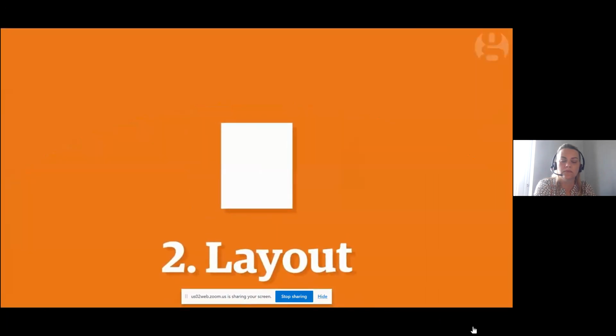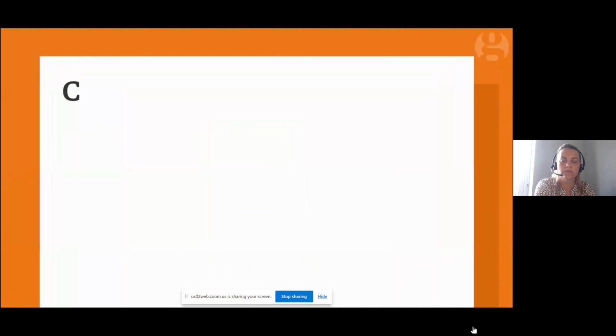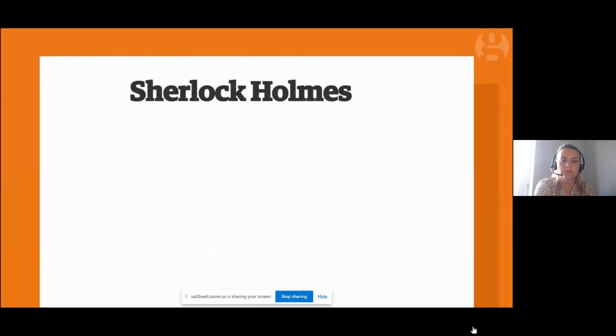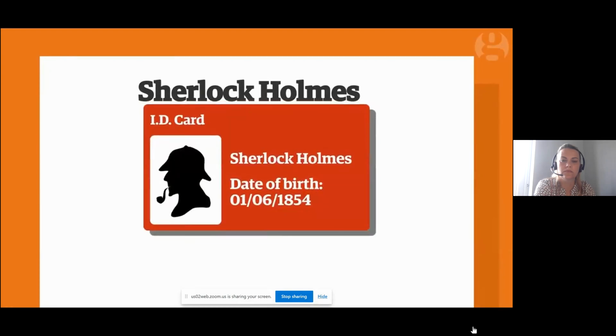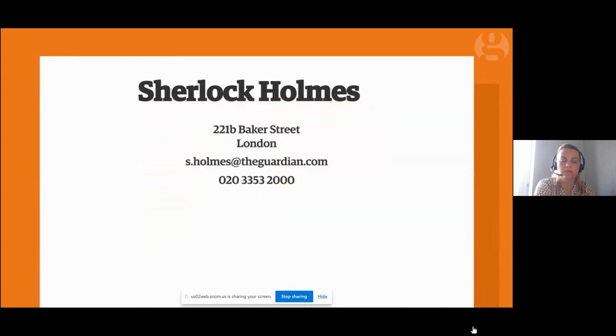Tip 2. Layout. Instead of putting curriculum vitae at the top, put your name and make it larger, centralised and bold. Next should come your address, followed by your email address and contact number. Try to use a sensible email address. Remember, age discrimination laws mean you don't need to disclose how old you are on your CV.